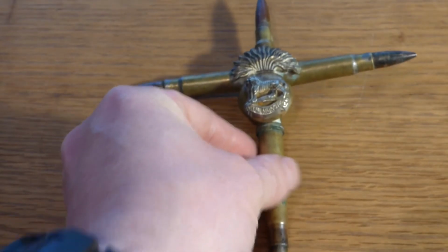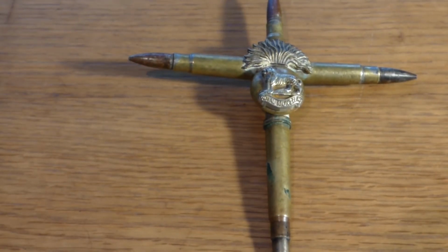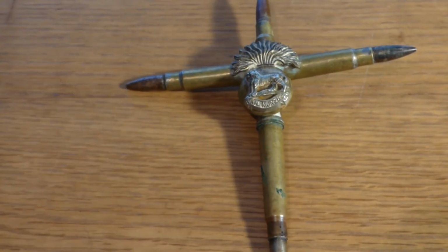So as I said, it's a neat, interesting little thing that I have in my collection. A bit of family history to it. I don't know much more history about it other than that.